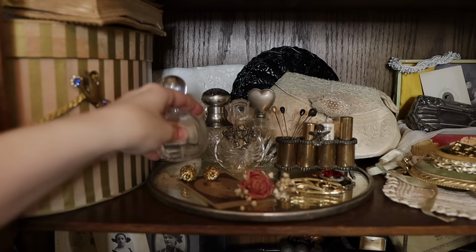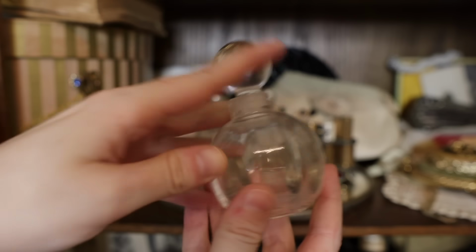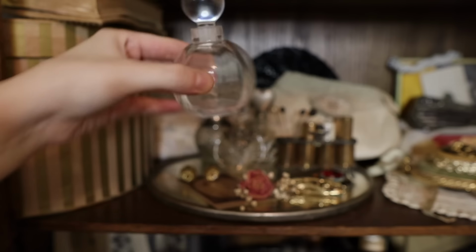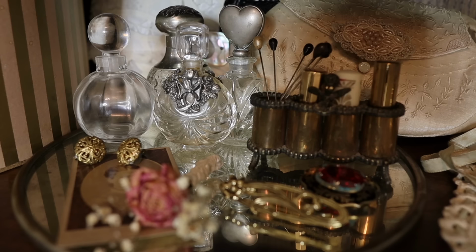This last item you didn't even get to see, but it's a glass perfume bottle, and I just loved the little stopper on it. I don't know anything about the age of it, but it was only $1.99, and I have it styled up here in our bedroom in the cabinet.